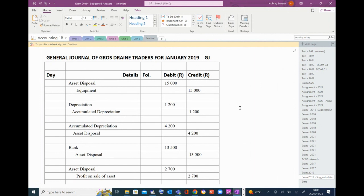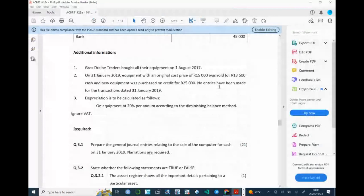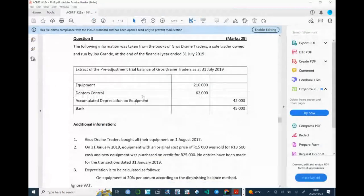So, basically, now we just need to do 3.1. Let's go through the question together in case my online people don't have the question paper nearby. It says the following information was taken from the books of a sole trader owned and run by Joy, at the end of the financial year, 31 July 2019. Extract from the pre-adjustment trial balance.